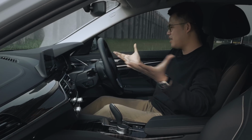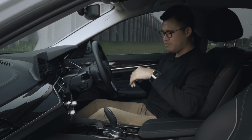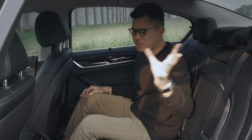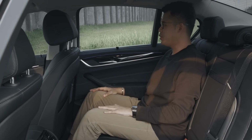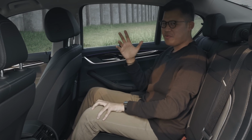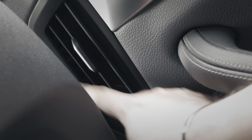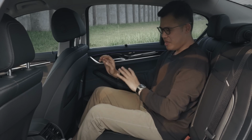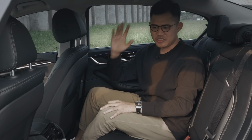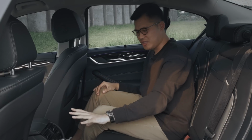I like how they make use of all of these spaces in the instrument cluster, and nothing is wasted here. Now, for those of you who like to be chauffeured, this is heaven for you. Back here, there are a lot of good things. One of the things that I really love about the back seat of the BMW 5 Series is that they actually put an AC here, and an abundance of AC, because all of those big bosses get pretty hot back here.